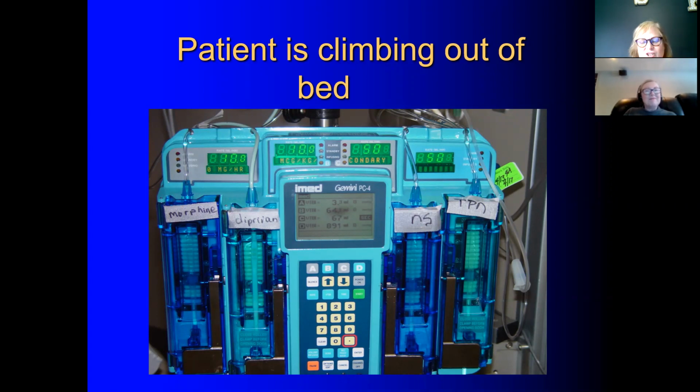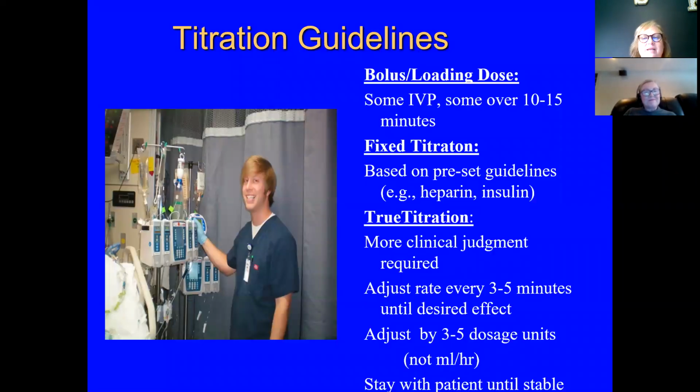So moment by moment, things change. We've got some titration guidelines. Some require a bolus or a loading dose. Some are based on preset guidelines. For example, insulin or heparin, you've got those guidelines. And true titration, real titration requires your clinical thinking, your clinical wisdom, and you're adjusting it every 3 to 5 minutes until the desired effect. And you're adjusting by 3 to 5 of those dosage units. So not always by mil, but it might be by micrograms. It could be by units, other things. And you're in that room. You're not leaving.